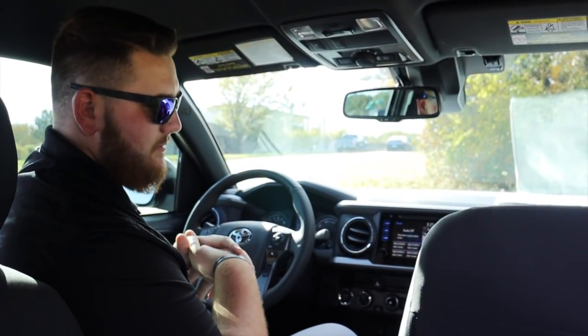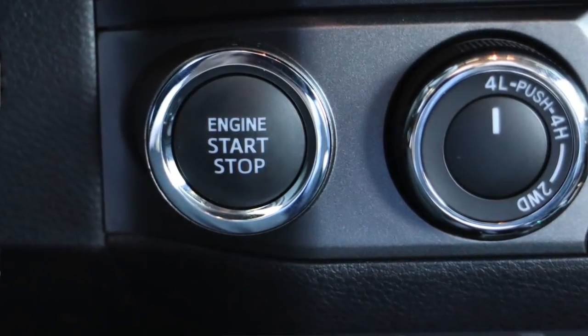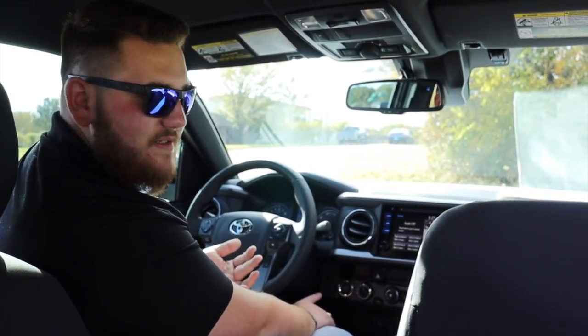that's still turned on. Coming down here, like I said, this vehicle is equipped with the convenience package. That way you'll notice the engine start stop button. So the vehicle is push button start.